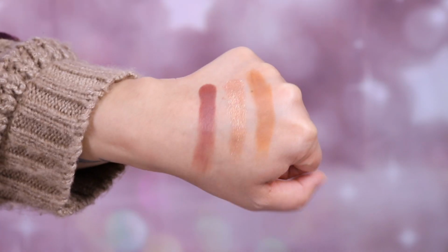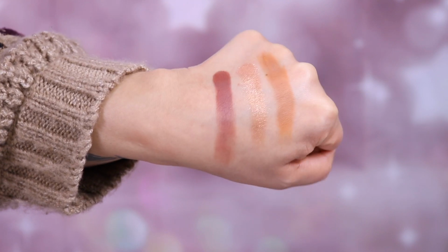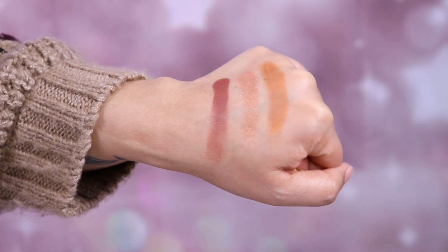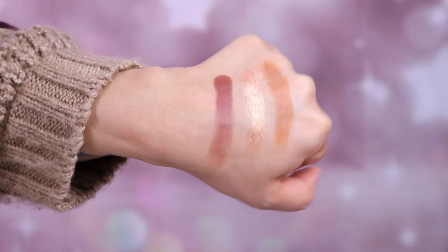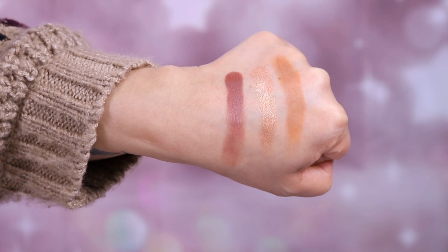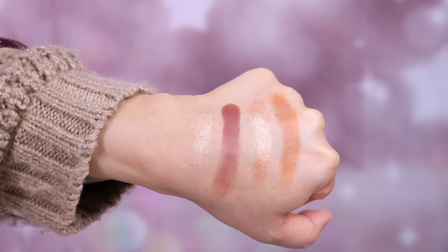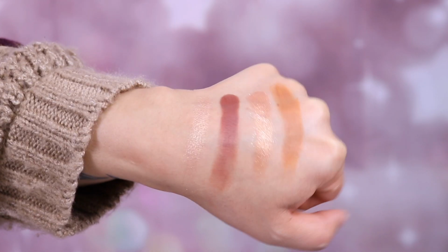Right, next up we've got number 3 over here. This one is another matte shade. This one is called Pecan. It's like a dark brown with a hint of purple to it. Absolutely beautiful. Again, works beautifully, blends amazingly, and it's an excellent matte shade. Next up we've got number 4 over here. Right, this one is called Golden Nougat Swirl, so it's one of the swirly shades.